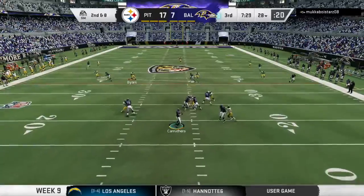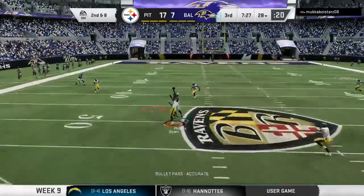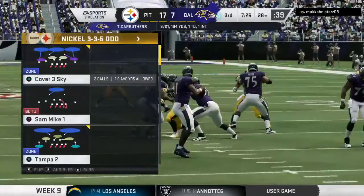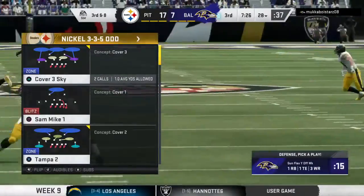Here's second and 8. And that is incomplete. A lot of force bearing down on him there. He could not hang on.